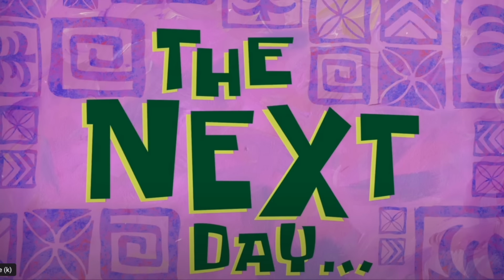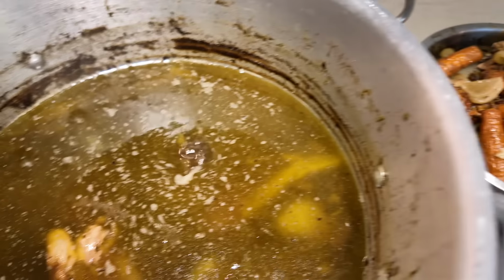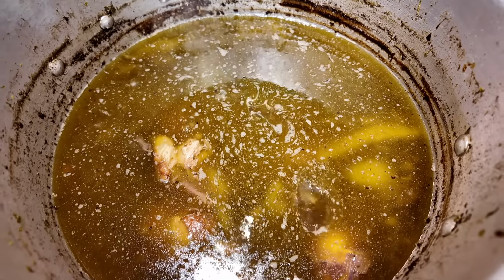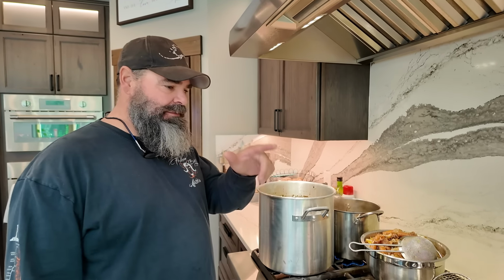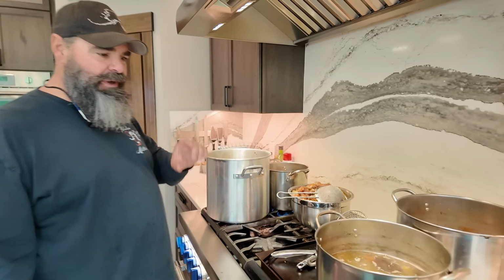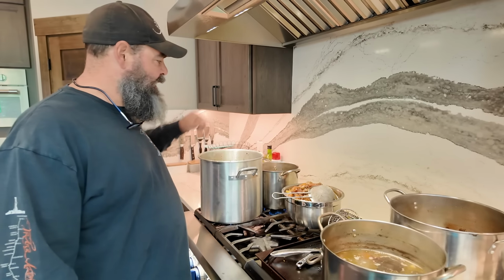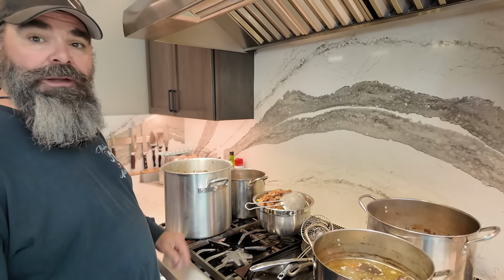The next day. Well, good morning. It's now the next day on our moose stock project. And as you can see, we've got four stock pots on the stove still. We've lost quite a bit of liquid in each one of these stock pots. I've actually had to put more into that one. I guess that was hotter. But they've been simmering all night long.